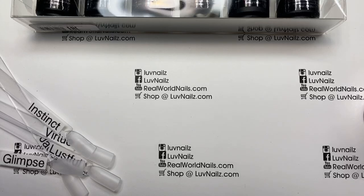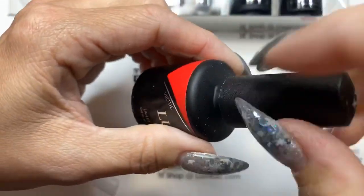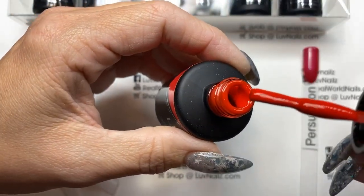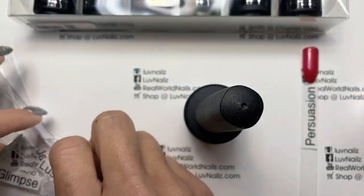So that is Persuasion. And I'm going to move on to Virtue. And Virtue is a new bright fiery red. It's got a little bit of an orange to it. So let me paint that.